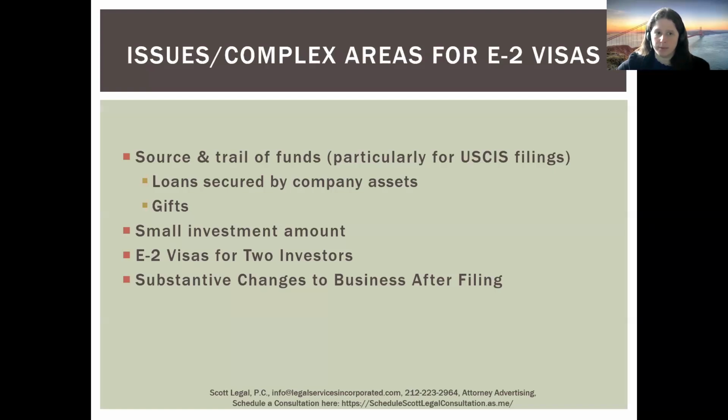Do I have a strong business plan? Have I been able to hire employees? Is there market research or publications or other documentation I can provide that really supports that I've spent everything necessary to get the business up and running? So all of those things are much more important when you have a small investment amount.